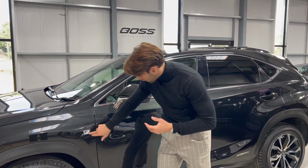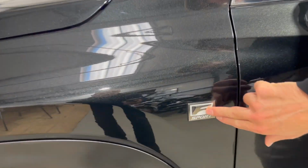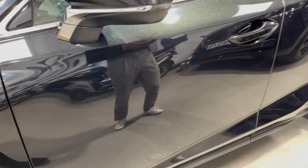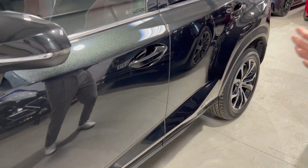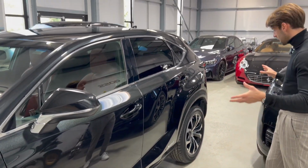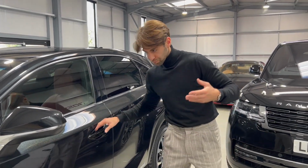Some more little signs that it's an F Sport. You get a lovely little badge on the front of the wing, the back of the front wing there, I beg your pardon, which is very nice. And then those aggressive Lexus lines as you come down the side of the car. Really a signature piece of a Lexus in this era of design. They're really angular, really aggressive looking cars.